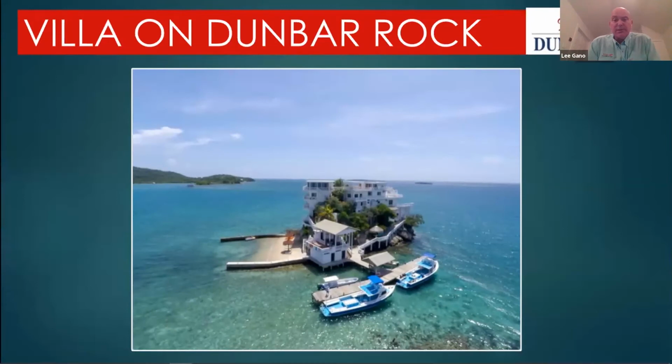So this is the villa on Dunbar Rock, and it is literally a four-story villa built out on a rock about 200 yards off the main island of Guanaja.